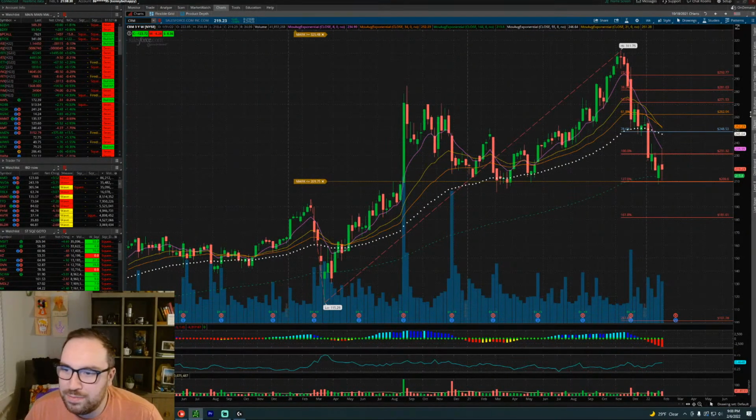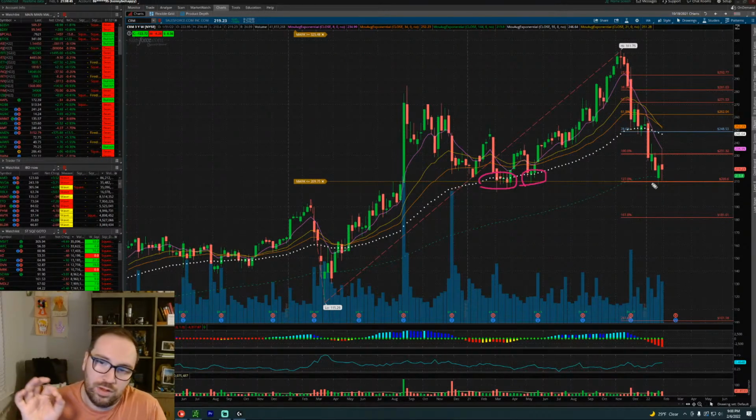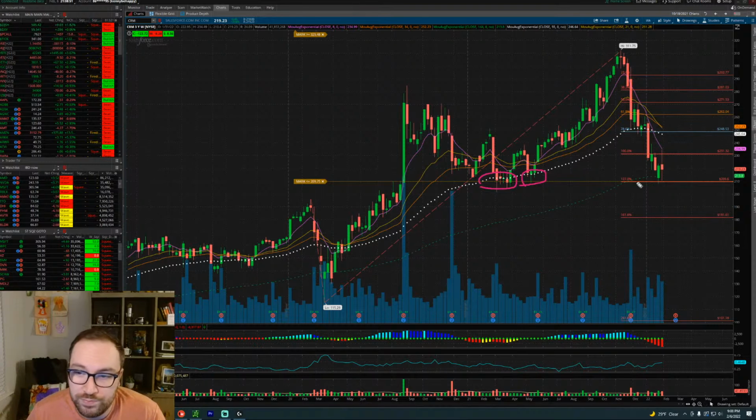That doesn't mean it has significant floor support. What it means is, hey, that's a pattern, right? Doesn't mean it has to repeat. It's just an interesting point of data potentially building a larger narrative of a support level.